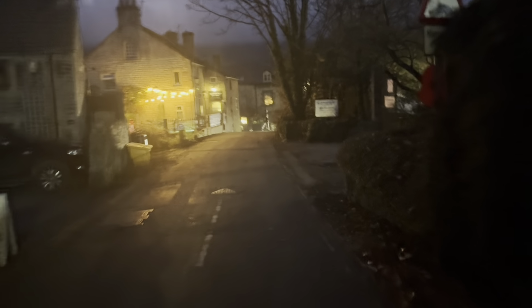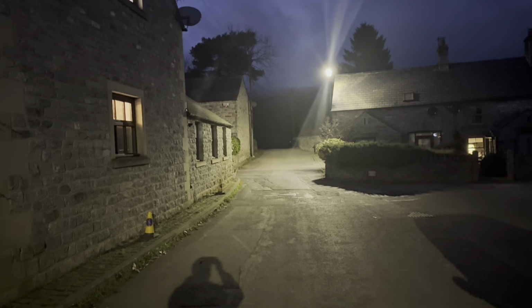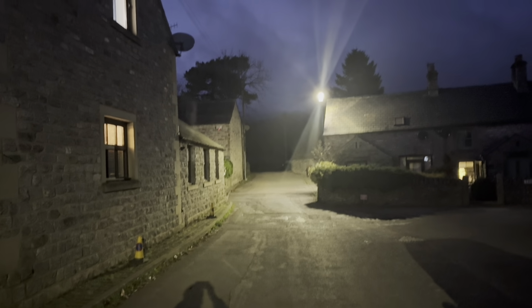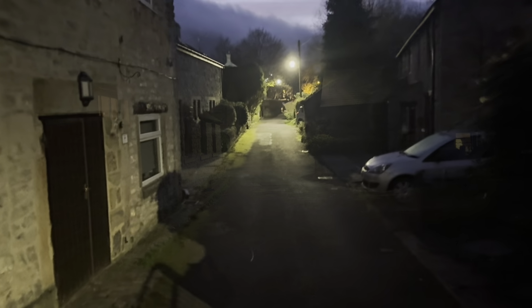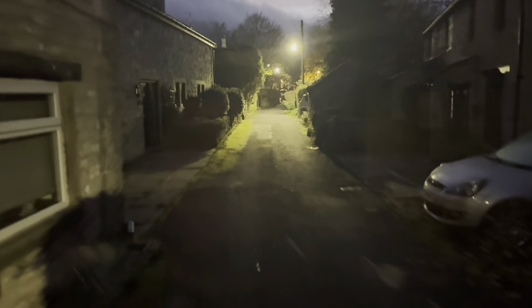So I'm going to have a quick walk down here. I think I can get back to the car this way, if I remember right through memory. So that's very nice. So I reckon I've walked a bit too far down now. It's very nice though, isn't it? So I am pretty sure if I walk down here, that brings me to the car park.